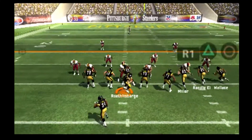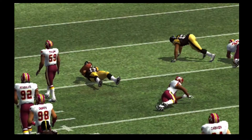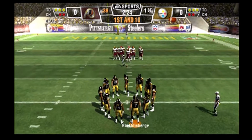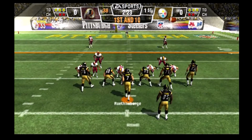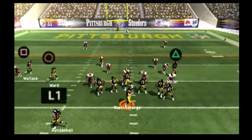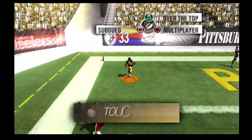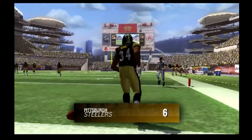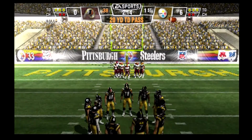Set. Hot. The catch is made. Look for your guy in the corner of the end zone and let it rip. First down and 10. It's complete. Clutch reception. Touchdown, Pittsburgh. Right here, you just got to kick the ball and take the point.